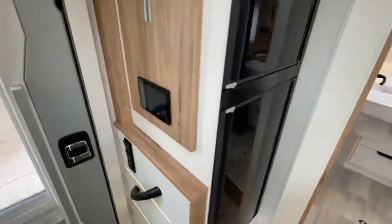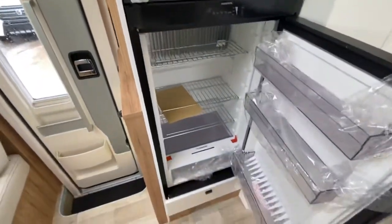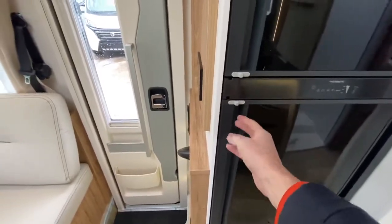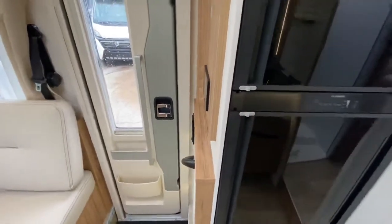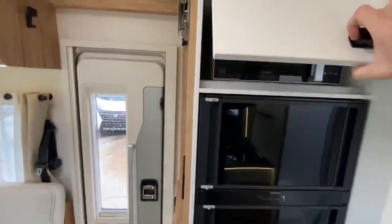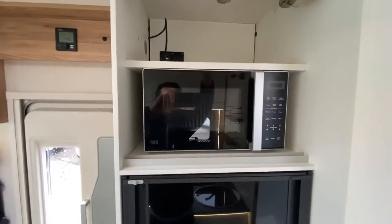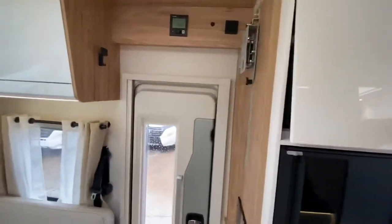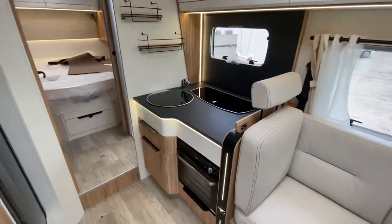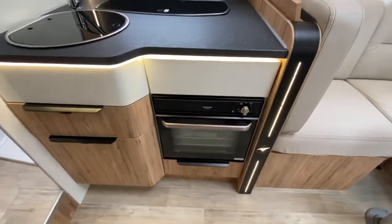The new Dometic largest fridge freezer. It's new for this year again from Dometic, which is a lovely fridge freezer. Got great positive latches on it for making sure it's locked when you're traveling. It's not going to open. Again, this customer's there's a cupboard above the fridge freezer here, and he asked us to put a microwave in for him, so we fitted a microwave for him. Just a nice contemporary interior. Kitchen's all got soft closed doors, drawers everywhere.